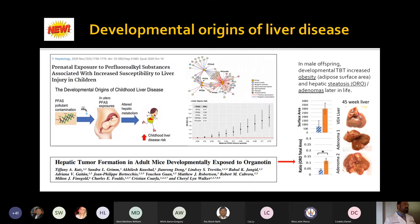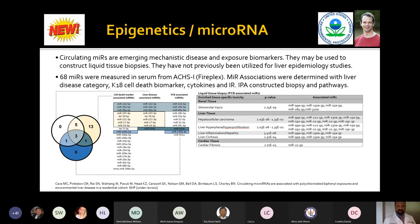But the concept that this epidemic of liver disease, which we're in right now, may be related in part to things that our ancestors were exposed to in the past, that we may not be able to do anything about, may or may not, that remains to be seen. So very scary stuff. So we're going to come back to cancer a little bit.